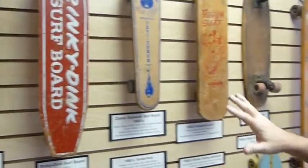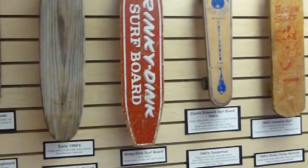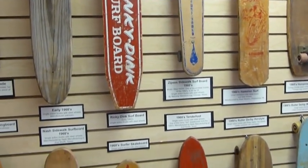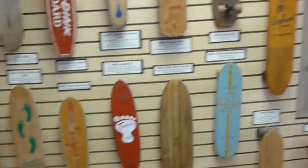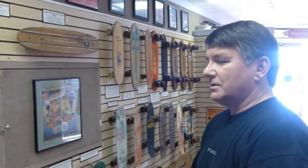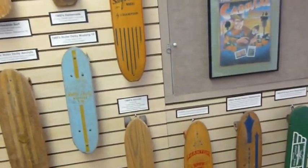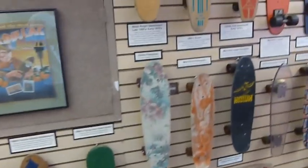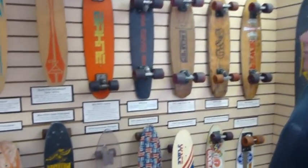Well, on this wall we start with the late 50s and then kind of morph into the early 60s, starting with a homemade board, and then you get into some of the early production boards in the 60s. And as you notice, most of the boards are really small because in the 1960s people considered skateboards just to be a kid's toy.